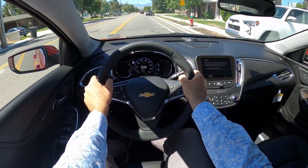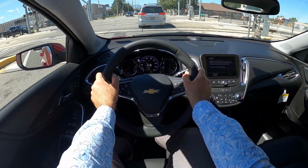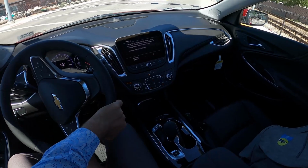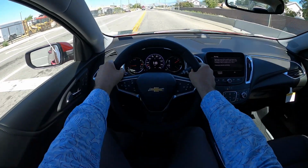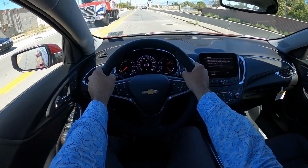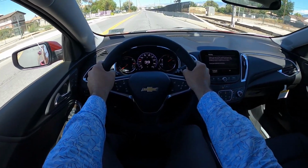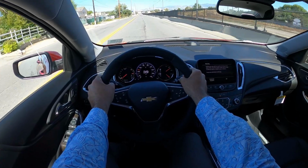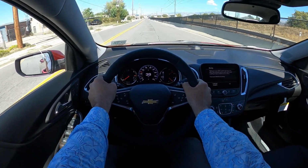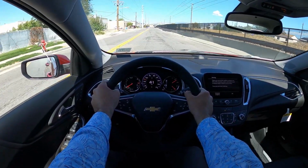It's definitely got that CVT feel to it. We're going over the train tracks here. Pretty good, pretty good. Get into it a little bit. Woo! Honestly, it's competitive for this segment. I wouldn't call it fast by any means, but it gets up and moves at a really solid pace.